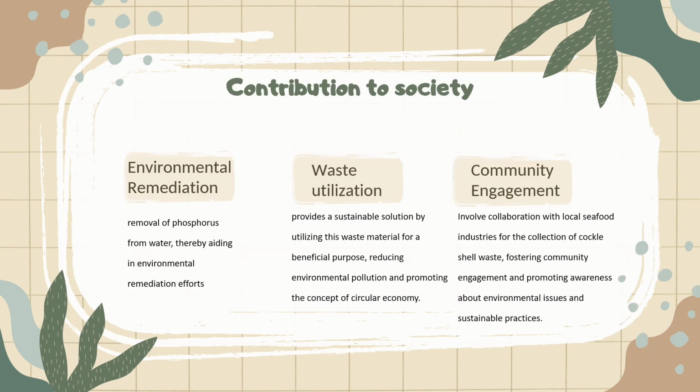Contribution to society. First, environmental remediation. Phosphorus pollution in water bodies leads to eutrophication, causing harmful algal blooms and depletion of oxygen, which adversely affects aquatic life. It can contribute to the removal of phosphorus from water, thereby aiding in environmental remediation efforts.